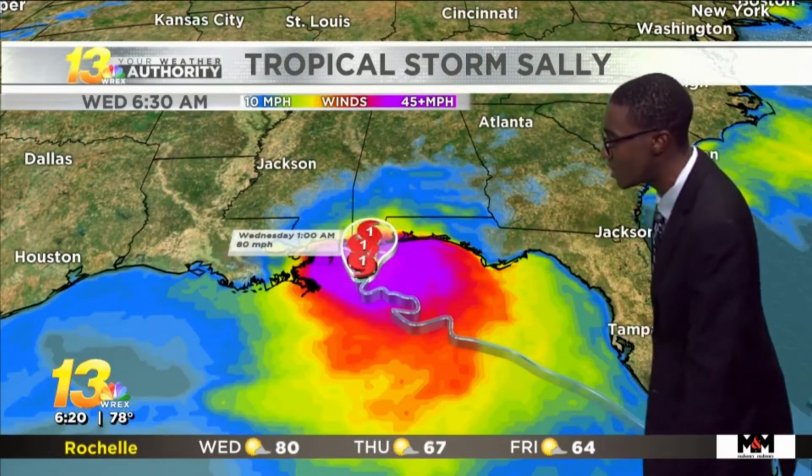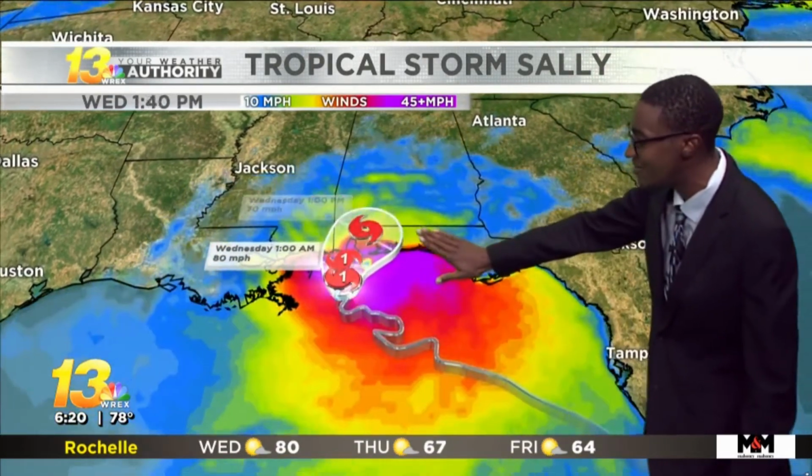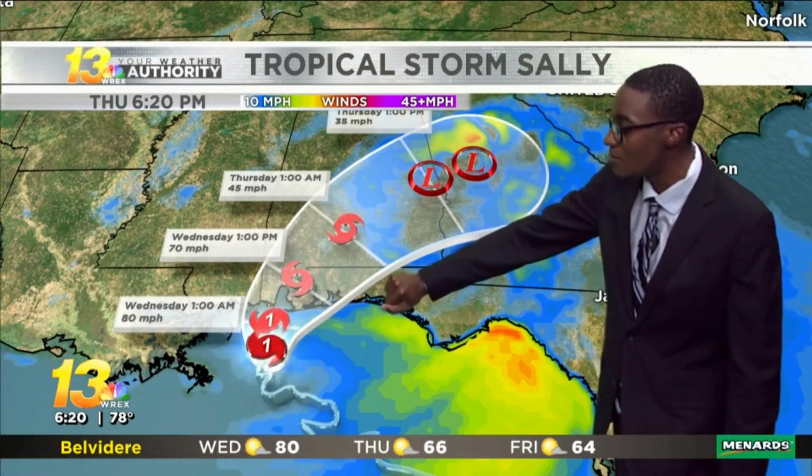Its track is showing that it's going to try to go north and then curve mainly toward the east. And notice, it's going to make landfall. It looks like right now on the models by the morning time on Wednesday, and the best chance is going to be by Wednesday afternoon, where it'll be down into the Mobile region.